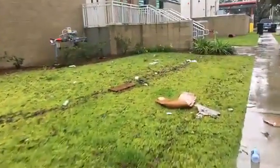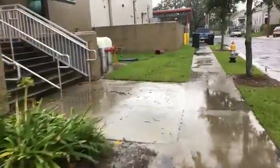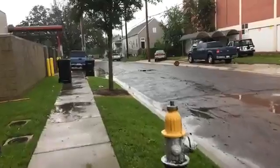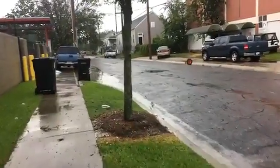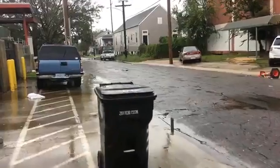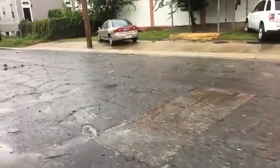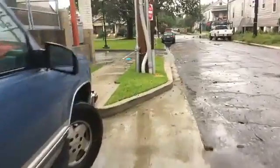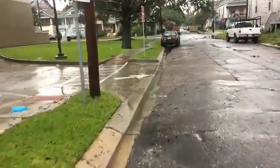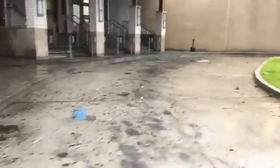This is Morris Jeff Community School. They're on pretty high ground for this area, so a lot of people moved their cars over here yesterday as the water was rising. Now the rain is tapering off, at least for the moment. Someone's asking if it's going to flood again, and that's going to depend on how much rain we get today and how fast it comes down, and how quickly the pumps can handle the water.